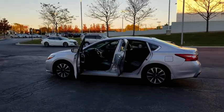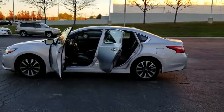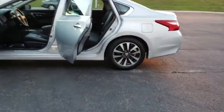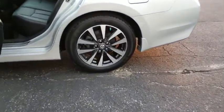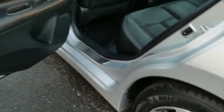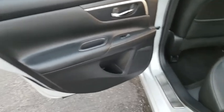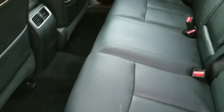Remote engine start, stability control, traction control, keyless entry, power passenger seat, backup camera, anti-lock braking system, steering wheel audio controls, Bluetooth, leather-wrapped steering wheel, power steering, adjustable steering wheel, aluminum wheels, four-wheel disc brakes, keyless start, cruise control, auto-dimming rear view mirror, rear defrost, universal garage door opener.